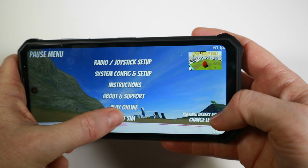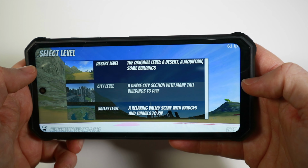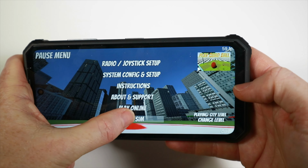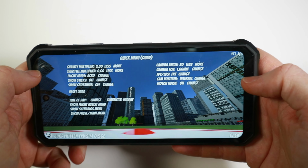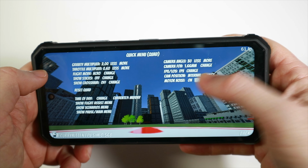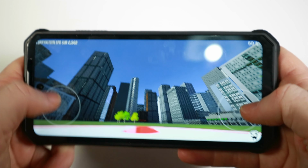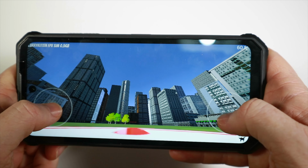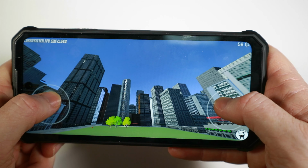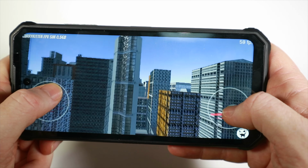Let's go ahead and change the level, use the city level, and then start the sim, but let's turn the drony noise off. And let's see what sort of frame rate we get. Well, at the moment, we're getting a good 60 frames a second, as you might imagine. Yeah, that's not bad, is it?